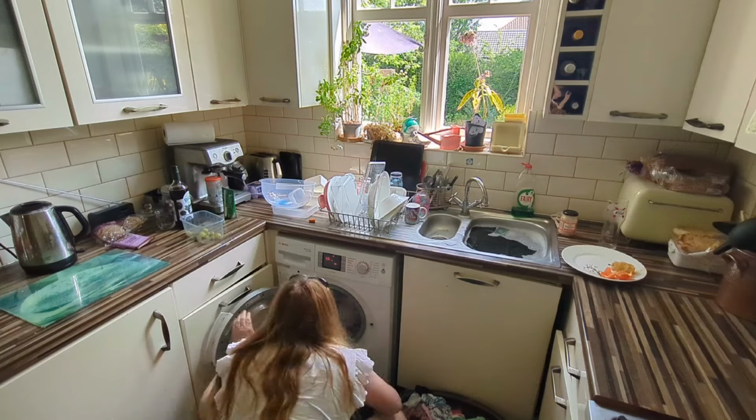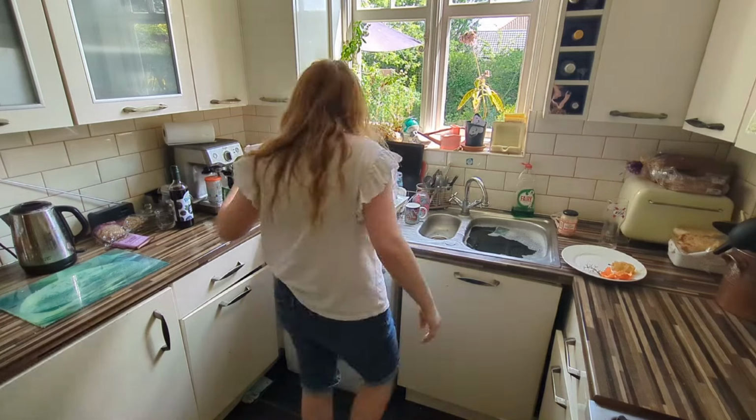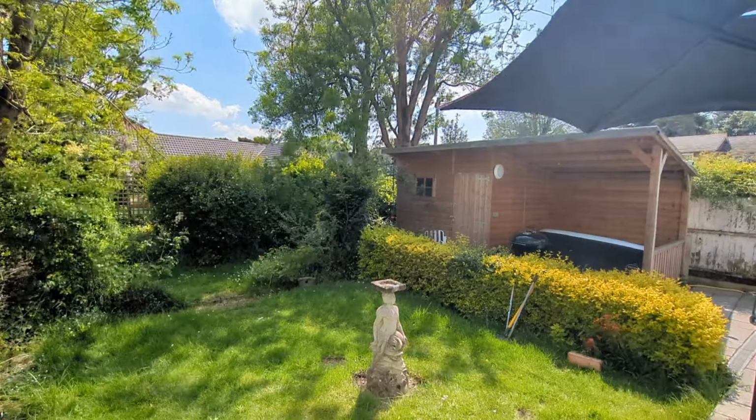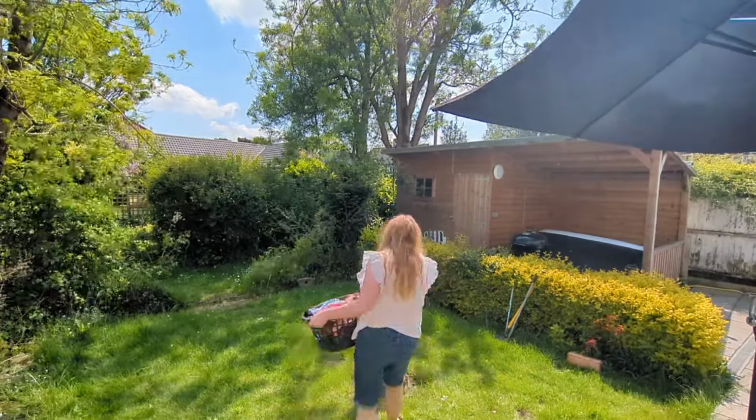And I'm trying to get everything dry ASAP, because for sure in a couple of days, I've been saying we're going to have a heat wave, but I bet you in a few days it's going to start raining.